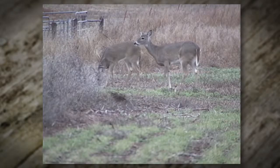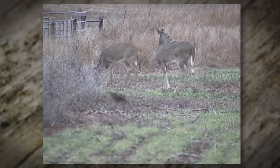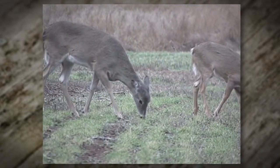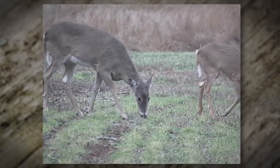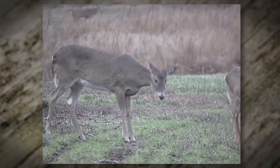A doe and two yearlings came out about 80 yards away, and they walked to within 12 yards of us. You could almost touch them. Boy, we were anchored looking down. And I peeked up, and he had stepped out 100 yards away, and now he's on my wall. Our first Kansas whitetail.